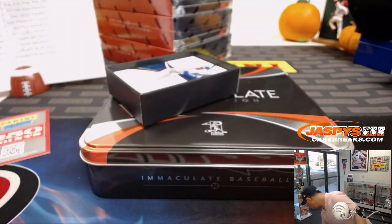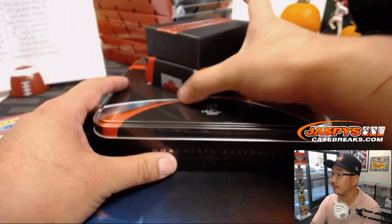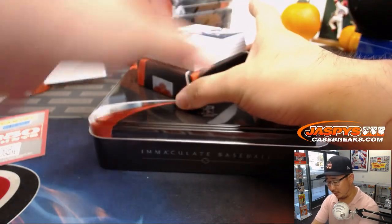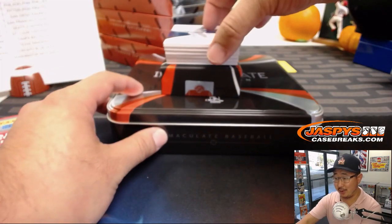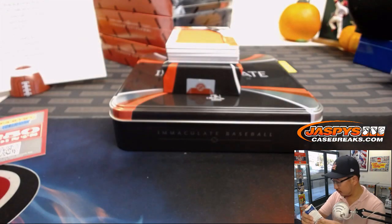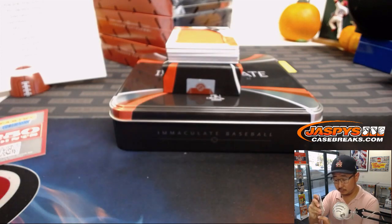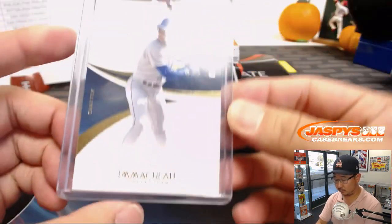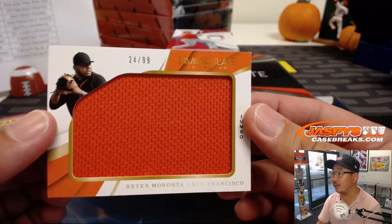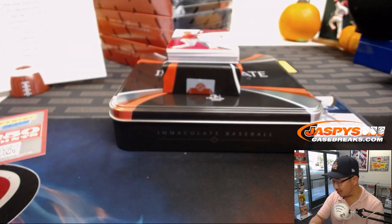Oh, actually, I want to use the top of that box. I can put the hits right on top of there. Yeah, that was a good slump buster, Big Boys 007, in that previous break. Not too shabby, right? You're welcome, man. Ken Griffey Jr., 72/99. Reyes Moronta, 24/99. He is jumbo. That goes to the Giants, Big Boys, 007.